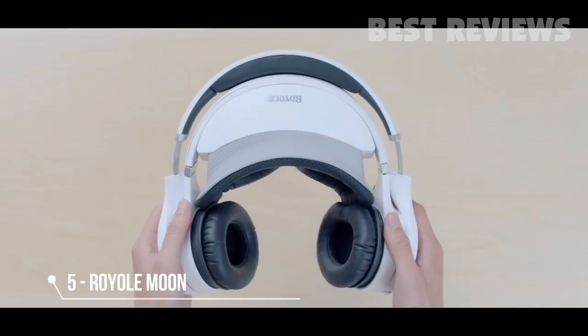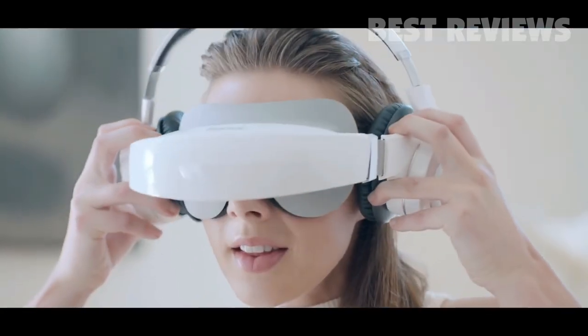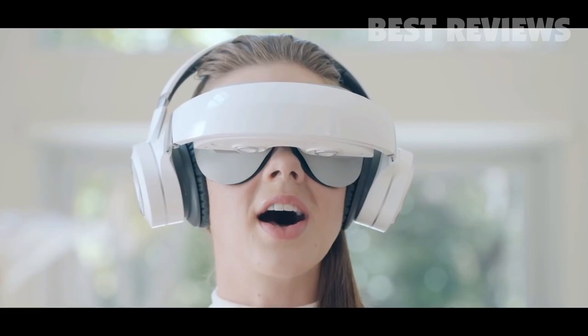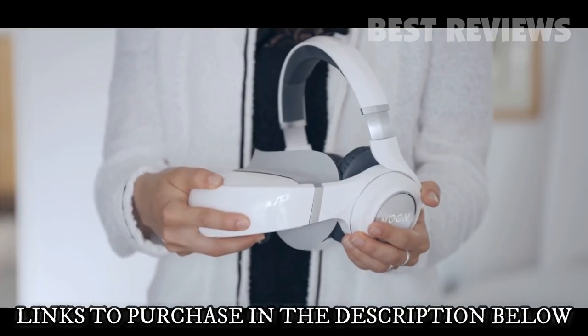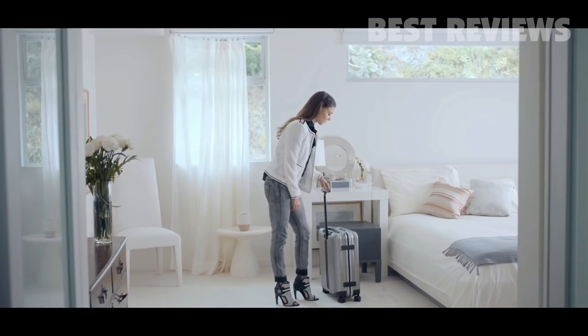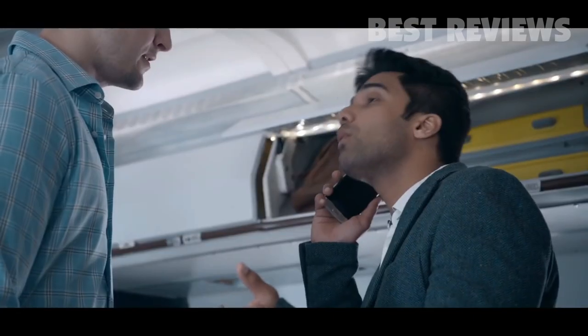Hey, this is Royole Moon, a cinematic 3D virtual mobile theater that goes with you. It's awesome. It's the only movie theater that folds conveniently, becoming your ultimate travel companion.